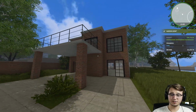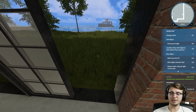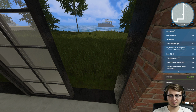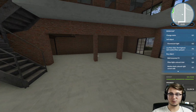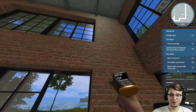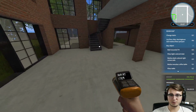As far as the outside goes, we're done. I mean, there's nothing more that we can do out there. Again, I would love to be able to at least mow the lawn, get the weed whacker out, do a little lawn work for them, but we are unable to do that currently, so I guess we'll just stick with interior design for this stuff. Right off the bat, they'd like us to sell their only lights in this room, so we'll get rid of those 2 fluorescent lights for them.